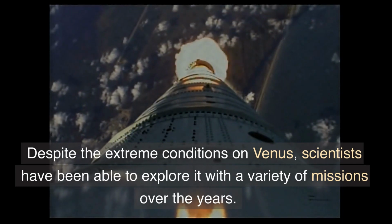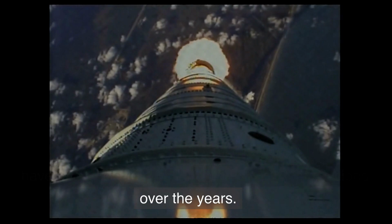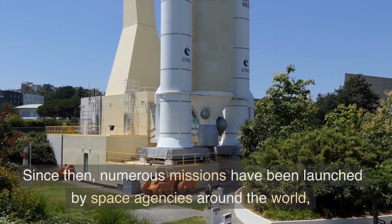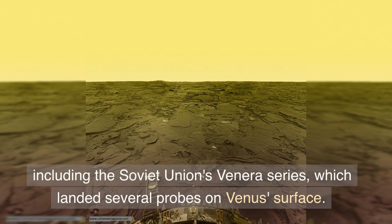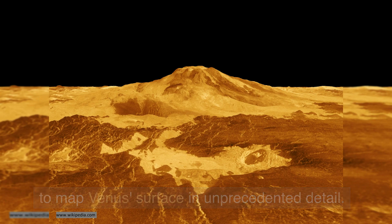Despite the extreme conditions on Venus, scientists have been able to explore it with a variety of missions over the years. The first successful Venus mission was Mariner 2, launched by NASA in 1962. Since then, numerous missions have been launched by space agencies around the world, including the Soviet Union's Venera series, which landed several probes on Venus's surface. More recently, NASA's Magellan mission used radar to map Venus's surface in unprecedented detail.